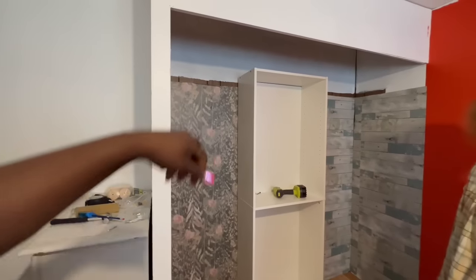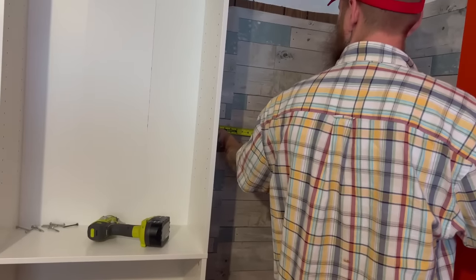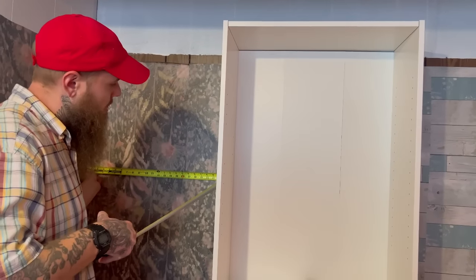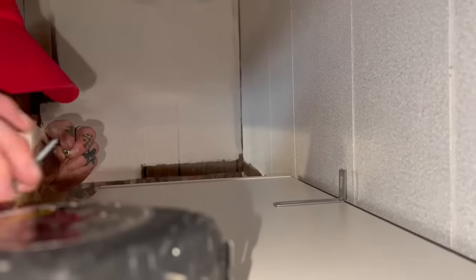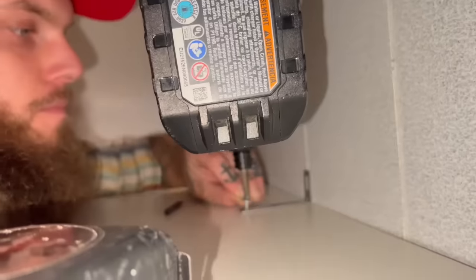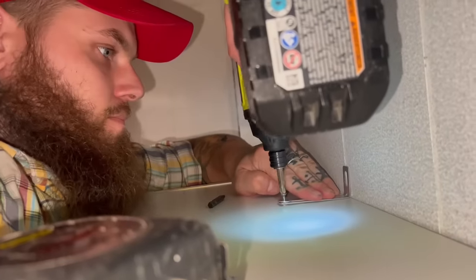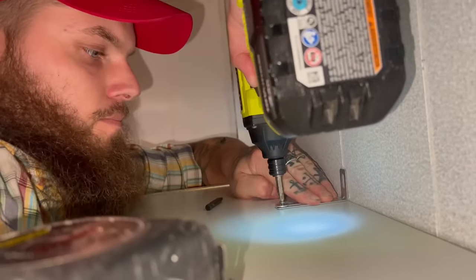Center. That's good. Then paint the top. And 23 and a half. Thank you, darling.